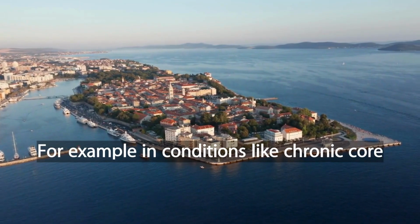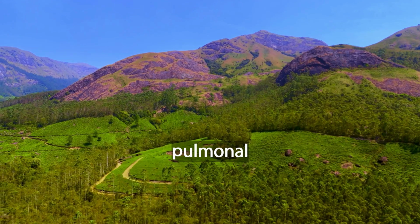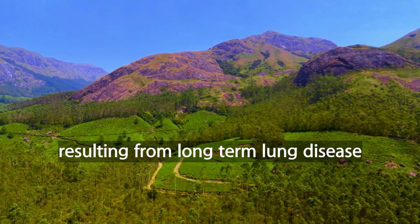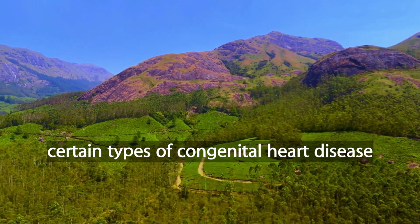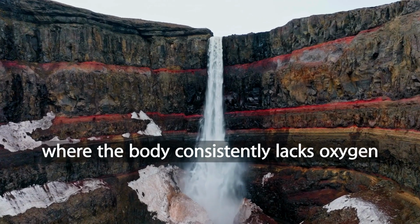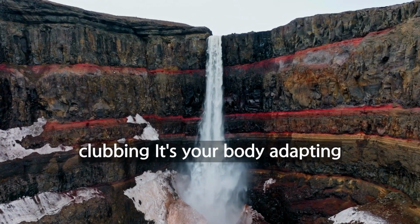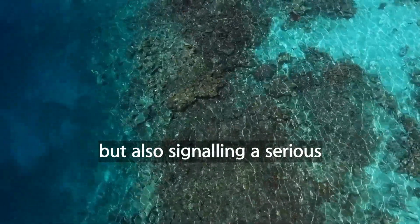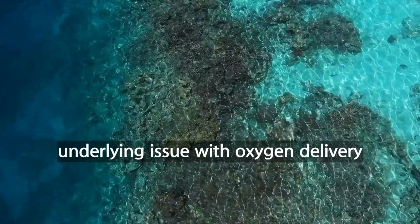For example, in conditions like chronic cor pulmonale, which is a type of heart failure resulting from long-term lung disease, or in certain types of congenital heart disease where the body consistently lacks oxygen, you might see clubbing. It's your body adapting, but also signaling a serious underlying issue with oxygen delivery.